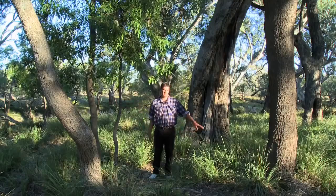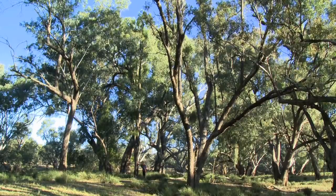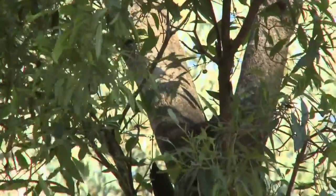I've only ever seen it grow about 15 metres, but down here on the riverbank at Wirrabilla, we've got one here that's 30 metres high, I'd say. I suppose that being down here on the riverbank, it is a little bit sandy from the river, so I guess that's why it's here.